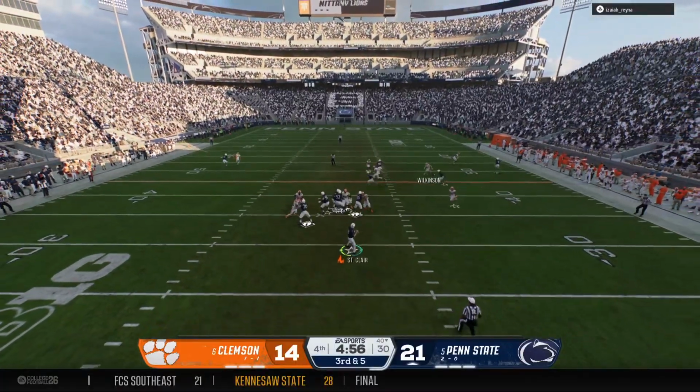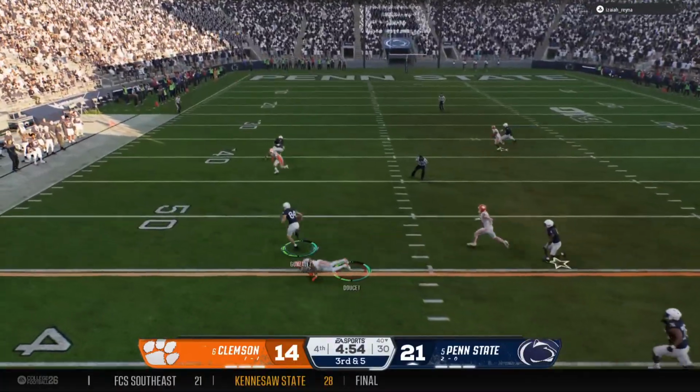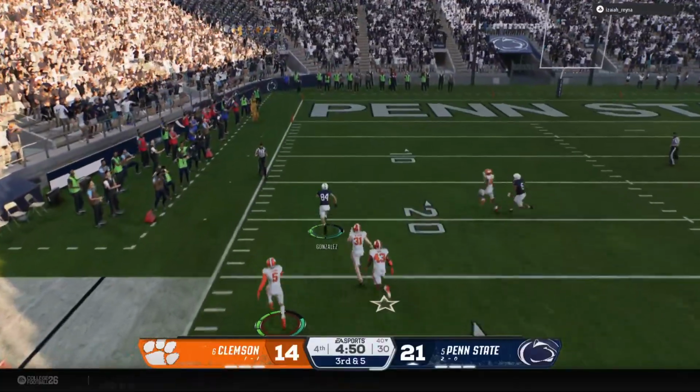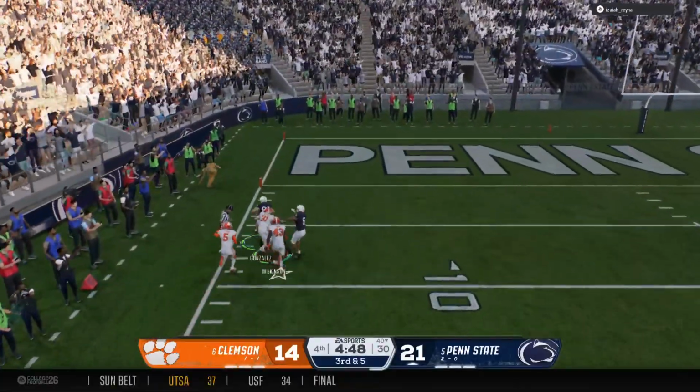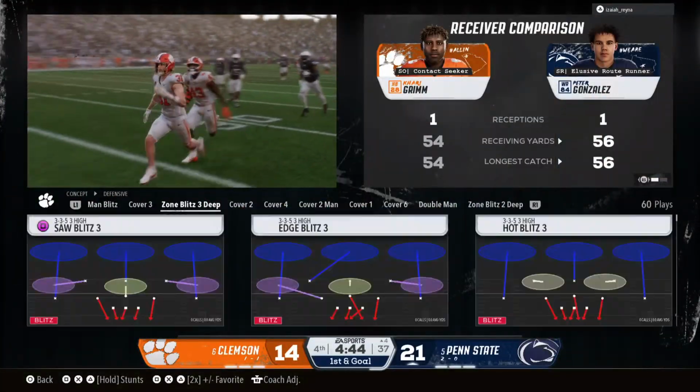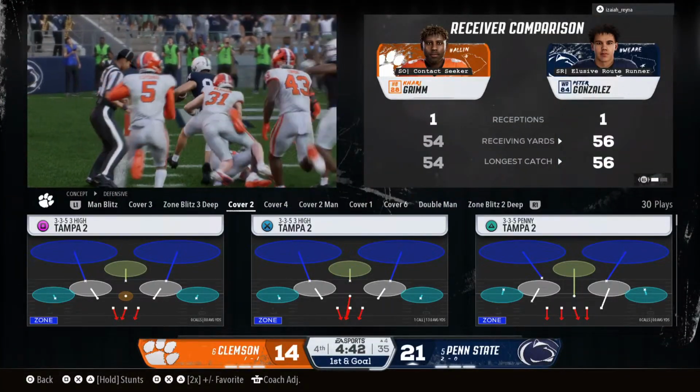Third down play here out of the shotgun. Grab near the sticks. It's Gonzalez. Breaking free at the 35. Now here he goes. Only stop at the 4. Great catch and run. Well, this quarterback is unflappable.